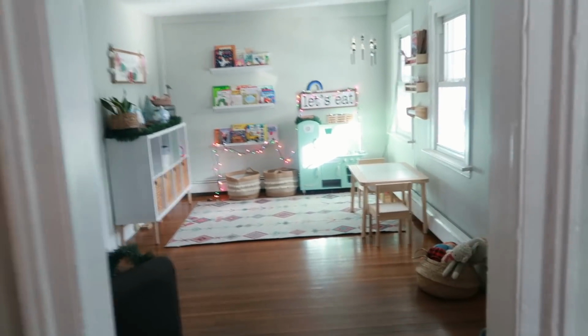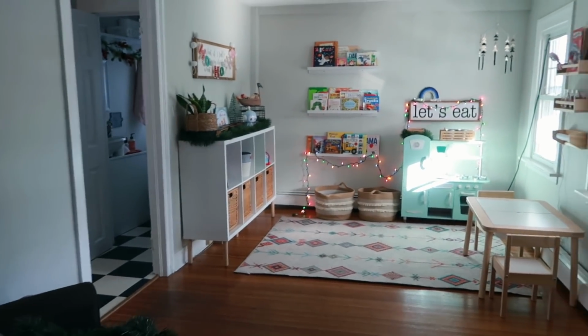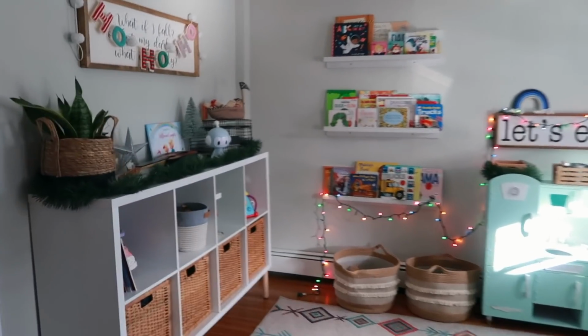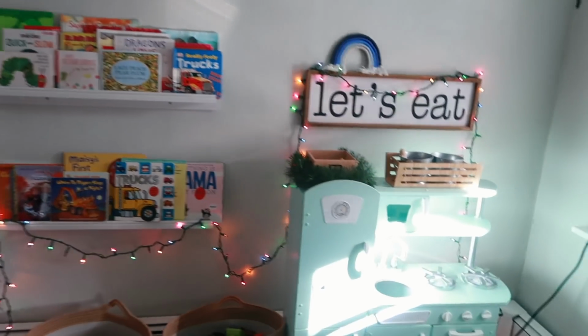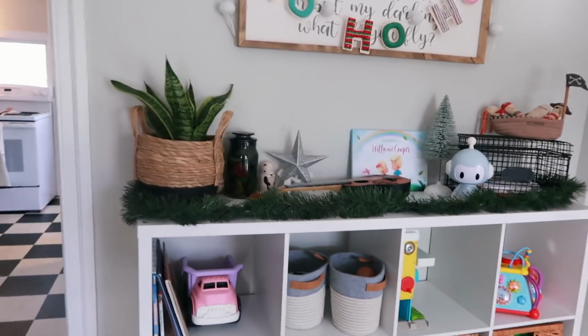I tidied up their room a little bit, got the Santa out because that's gonna go outside. Cooper has been putting garlands all over. He did this. How cute is this? He's so cute. He wanted to put the garland up here, so I helped him. And he wanted to put the garland up here. And I was like, okay, bud. We can put garland there.